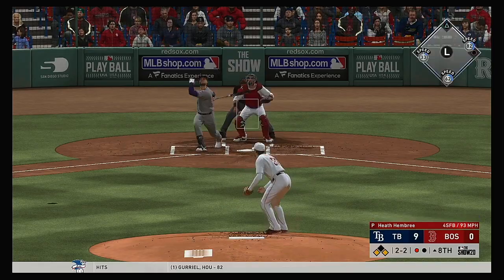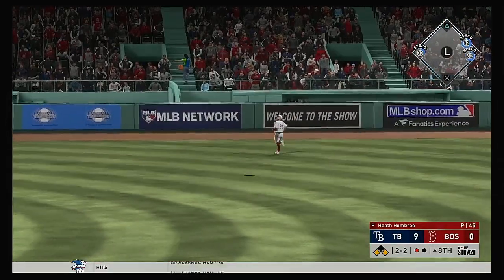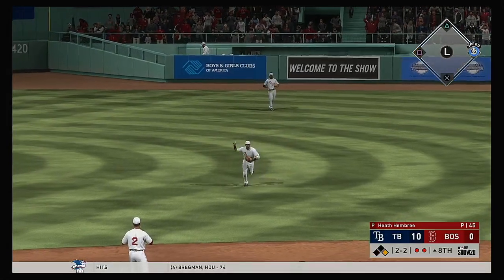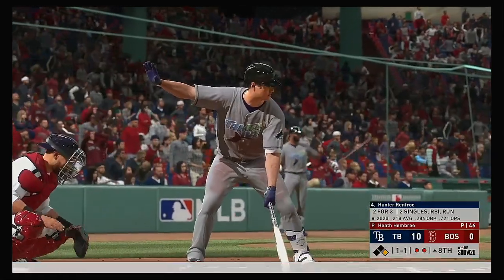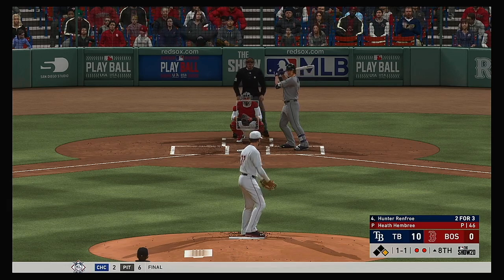Cleanup guy on deck. 2-ball, 2-strike count. I think the pitcher wants to make something happen right here. Skied into straightaway right. Chasing after it is Verdugo. And the play is made, but this should be good enough for an RBI as the runner from third tags up. And the run is in to score from third. It's a 10-0 score. So here's the cleanup hitter, Hunter Renfroe. 2 hits in 3 at-bats for him in this one.